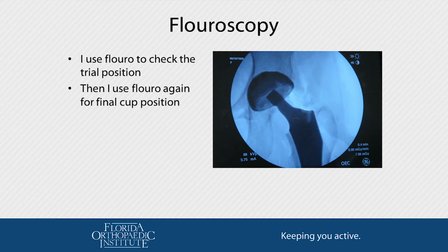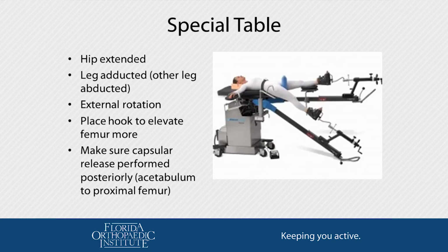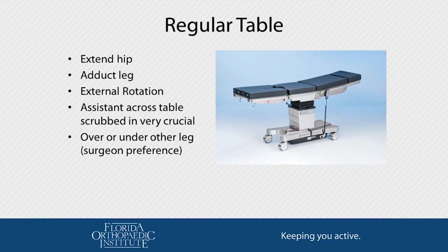And then this is what it looks like. So this is the cup. This is the neck. And this is the stem. And then the ball is inside of the cup. And that's us doing the special table. And then this is how they do it on the regular table. It's pretty similar, only you have all of these assistants with you.